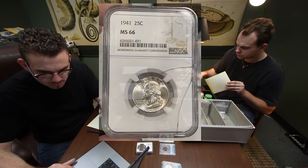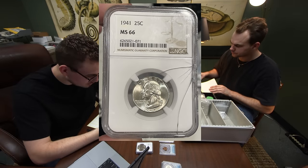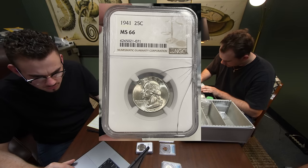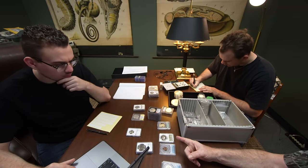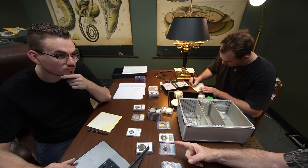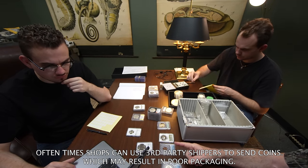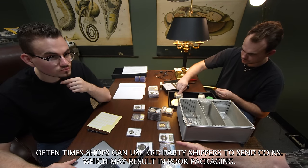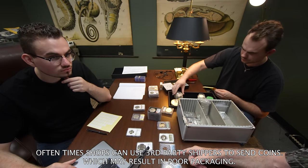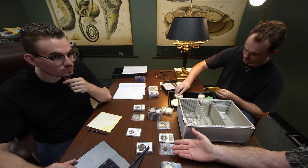Are you taking a licking on this one, too? For dropping her on the ground, this 41? The 41, actually, that was shipped to me with that Kennedy. Oh. And it wasn't like that when I bought it. It was damaged in the shipment, and the shop that I bought it from told me to send it back, and they would give me my money back. And I said, I like the coin. I don't have a problem with it.